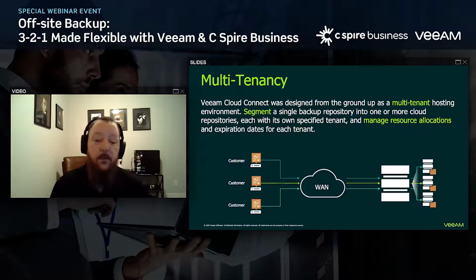So multi-tenancy, one of the things I mentioned a little earlier was something about a tenant. Multi-tenant Cloud Connect was designed specifically from the ground up as a multi-tenant hosting solution. So the idea here is that the service provider can design and deploy a very scalable hardware solution and then allocate resources securely to different tenants.